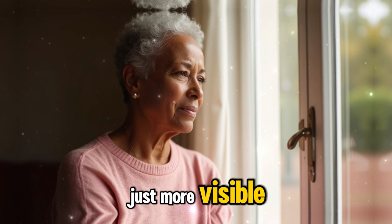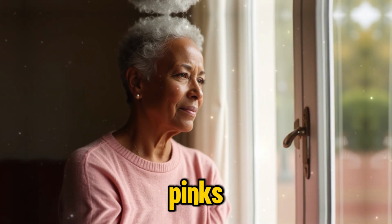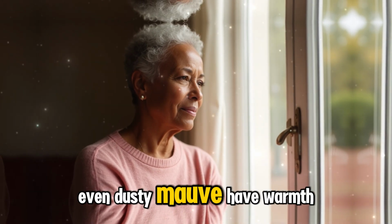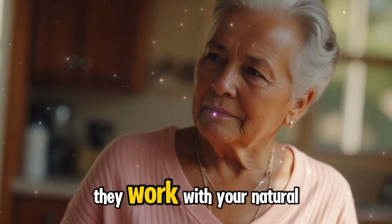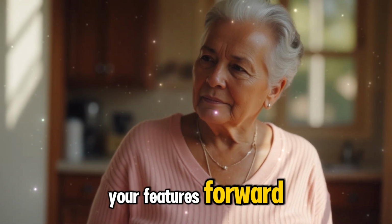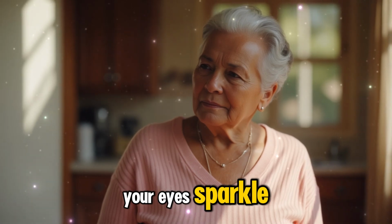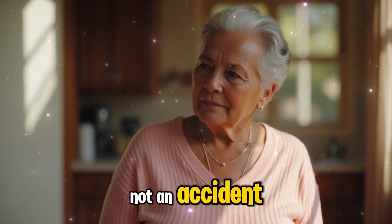Like me, just more visible. And that's the key. Stronger pinks, coral, rose, deep blush, even dusty mauve, have warmth, richness, and personality. They work with your natural tone, not against it. They bring your features forward. They make your smile brighter, your eyes sparkle, and your silver hair look like a statement, not an accident.